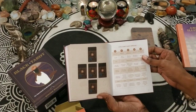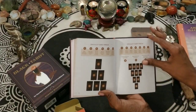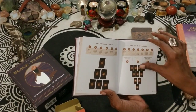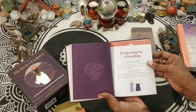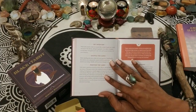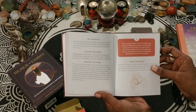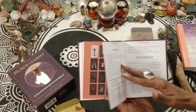4-card tarot spreads, 5 cards. It's got a grid. Okay, that's cool. Specialty tarot spreads. Preparing for a reading. Gather your deck, set the mood, set intention, shuffle the cards, position the cards, close the reading. Wow. And then we have the card meanings.